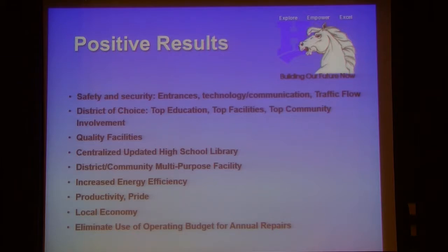So these are just some of the positive results. There's many, many more. You can't go into all of them, but some we won't even know about. There are always negatives, but you try to downplay the negatives because at this point, this is a consideration that the board and the administration feel the community needs to be aware of.